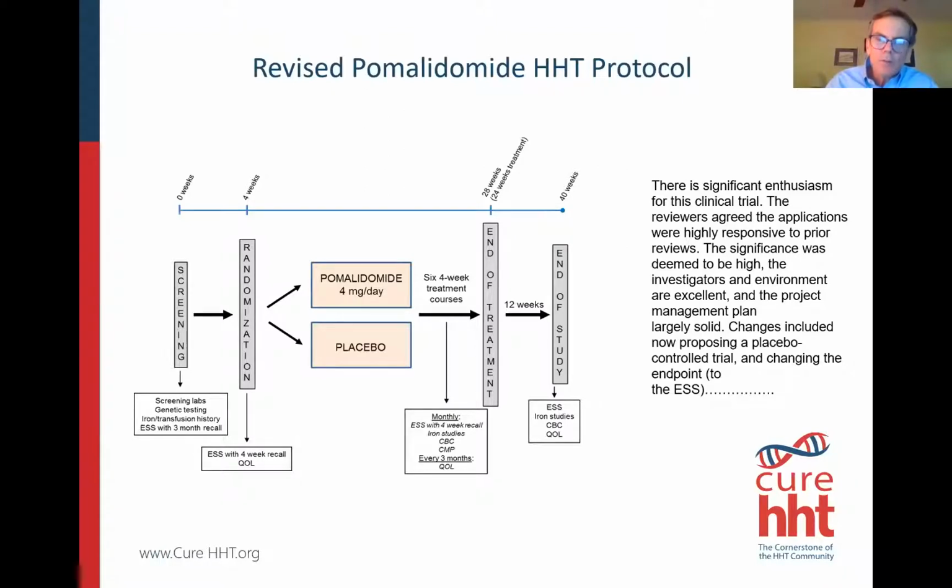HHT can be a very depressing illness, as you know. We want to know how this drug not only affects your nosebleeds, but affects how you feel, affects your outlook on life. Because if we gave you a drug that helped your nosebleeds, but it made you feel worse, we wouldn't want to use it as much. So we don't anticipate that will be a problem, but we do want to capture this.